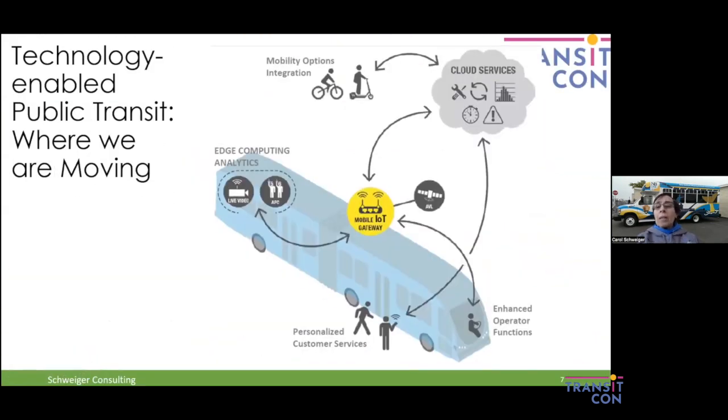So that's great. Where are we kind of moving with all of this? And I wanted folks to start thinking, you know, a little bit differently about how we're doing some of this. So years ago, when we started to put technology on vehicles, we didn't really have the cloud per se. We certainly didn't have cloud storage. We had storage back in a closet in a transit agency.